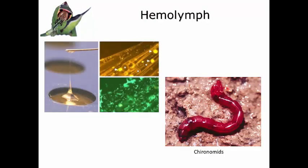So this is what hemolymph looks like. This picture up here is some microscopy of insect blood. It's a clear fluid, slightly denser than water, and it's a bit of a sticky substance. Sometimes it has some coloration, usually due to dissolved substances that are floating in the cells. You'll see insect blood that is green, yellow, or clear, and occasionally you'll see insect blood that is red.